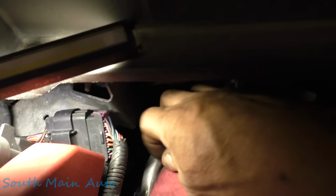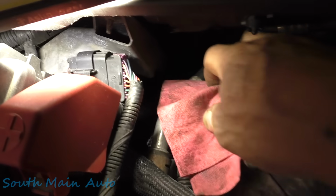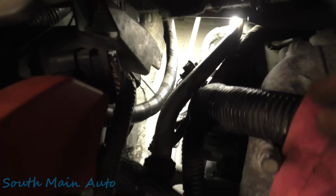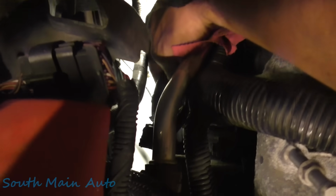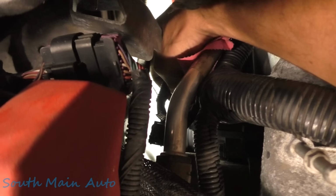Wait a minute. Oh man. So I'm going to plug this thing in. Oh, there's something hitting that cam sensor. It scared me. I can feel it. Oh yeah, no, let me touch the other one here. Oh no, there's something hitting this thing. Oh man, I don't know how to show you that.